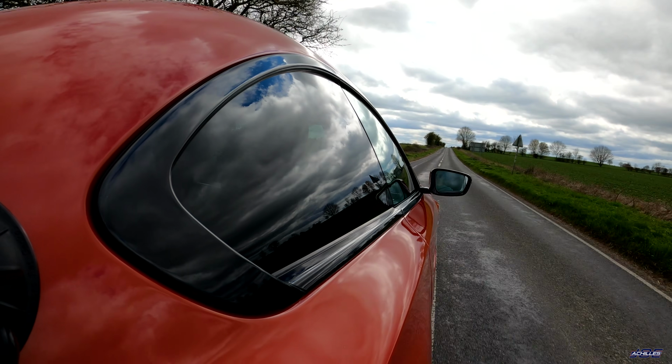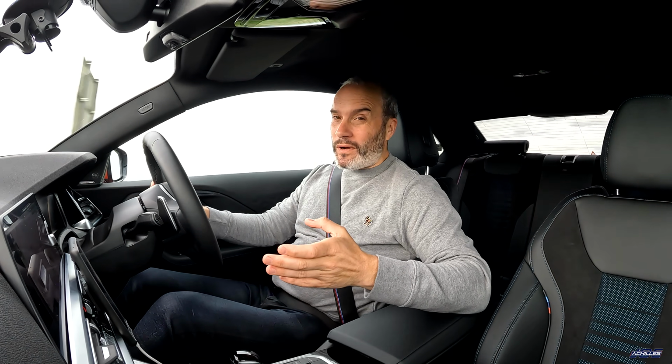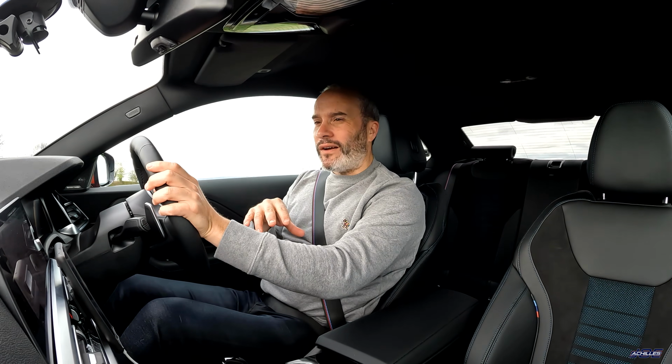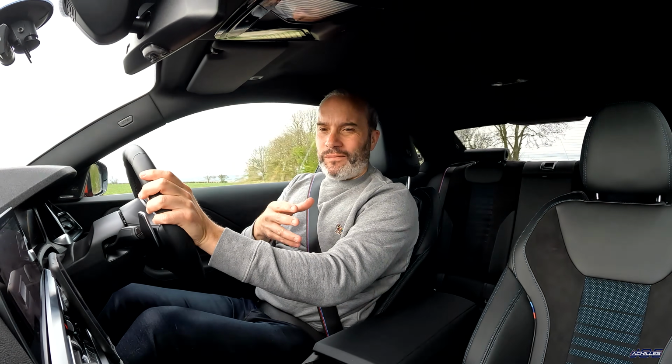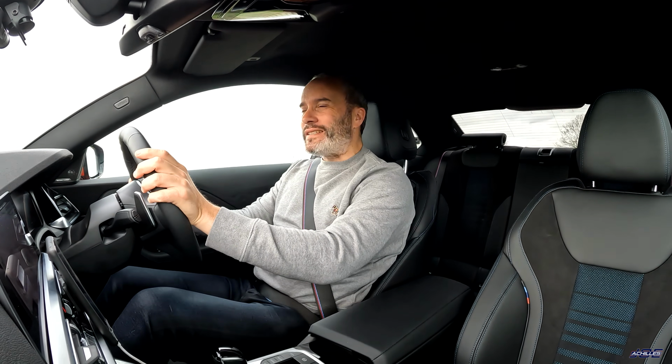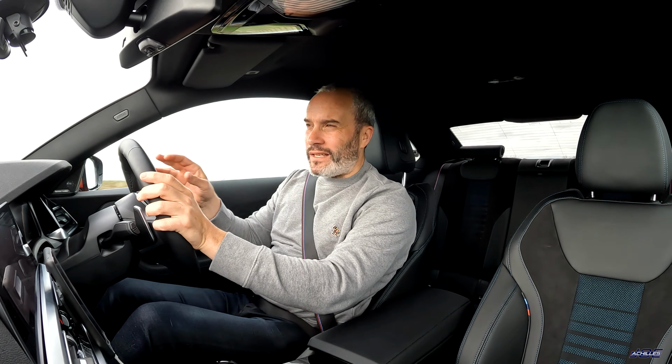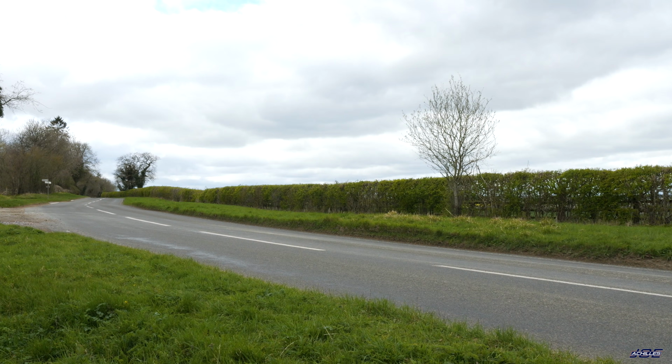And when you look at their list price, a 420i is almost £6,000 more than this 220i. When you combine that with the fact that the interiors are very, very similar, I think you really are getting a bit of a bargain with this 220i.